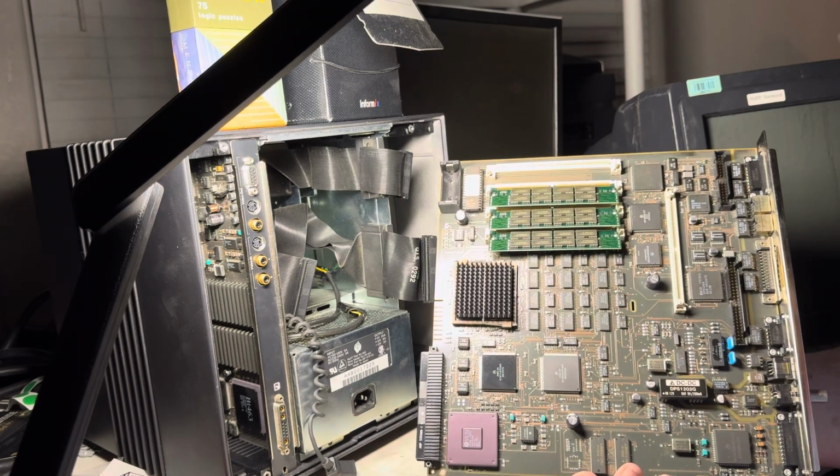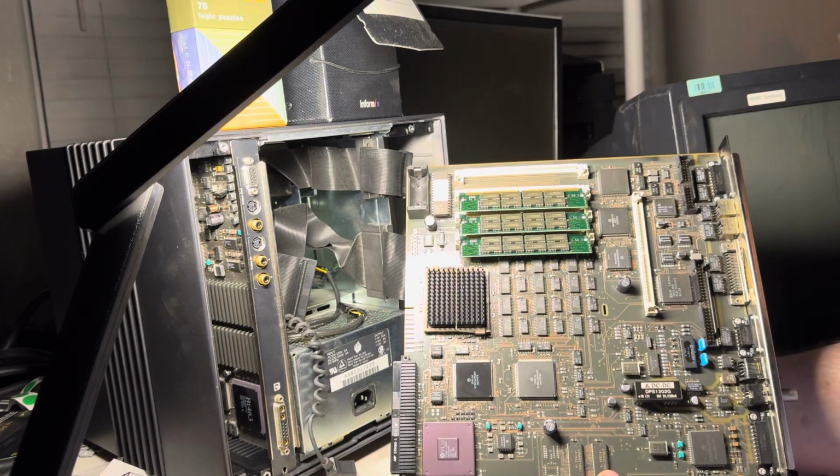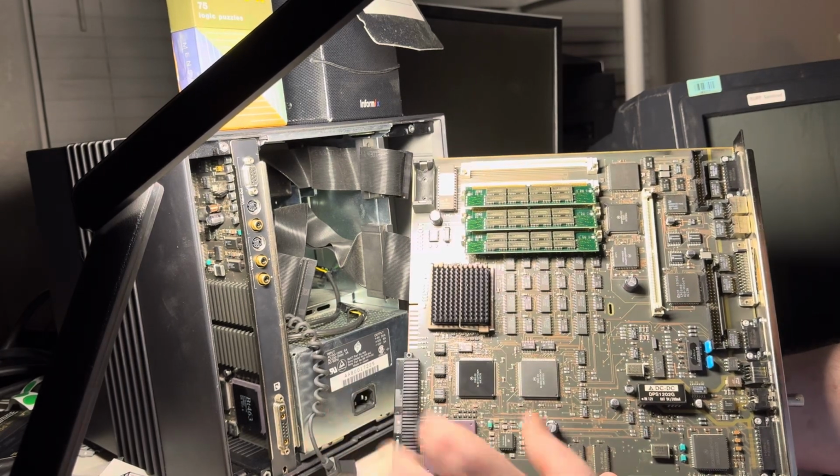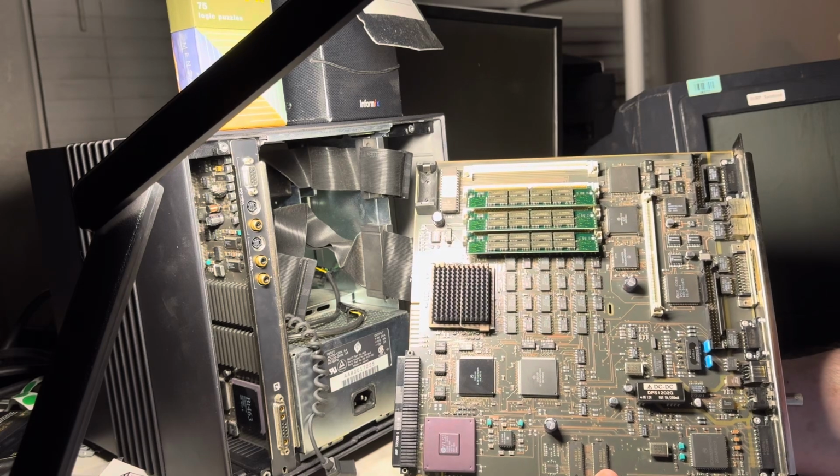Off on some tangents. I was actually looking at adopting a cat today, and there's a couple orange ones in there. Sorry to go off on the tangents, man, but okay.